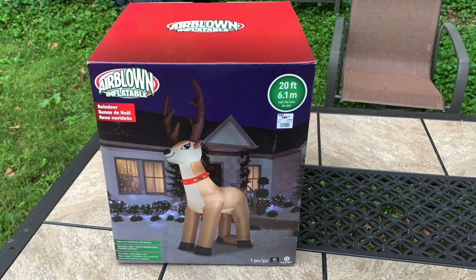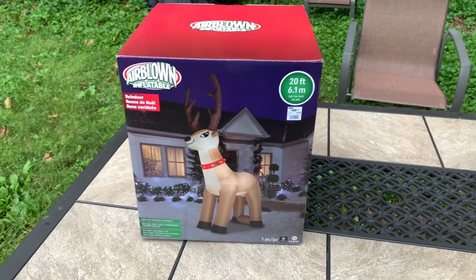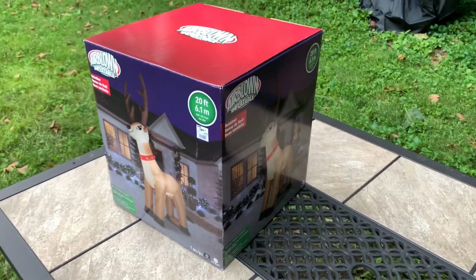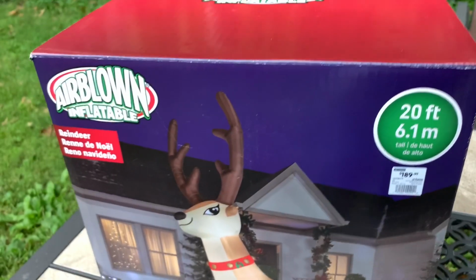Hello everyone, so for today's review I have for you guys a brand new for 2021 20-foot Reindeer Christmas inflatable. This particular inflatable is going to be sold at Home for $189. I picked this up a few days ago from the At Home store.